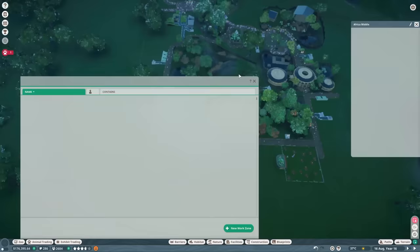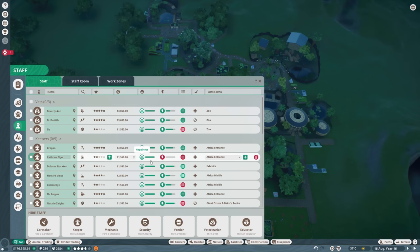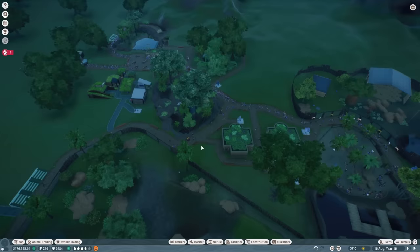And then we need to make sure that the zoo work zone now includes our solar panel. And make sure that our unassigned staff, I'm assuming this is the Africa Middle educator. So now we've got Steve Owen on exhibits. Oh, we don't want our own zoo. Okay, Africa Middle, we want Lynette to be on the entrance one. So you've got the giant otters and birds tapir. So you've got these two habitats in this first one. Then we've got Africa Entrance and Africa Middle.